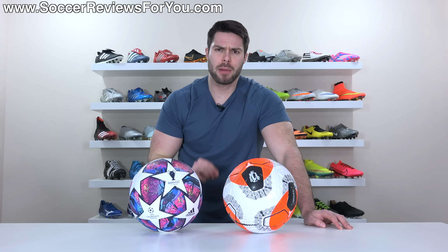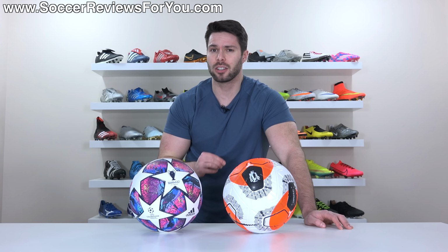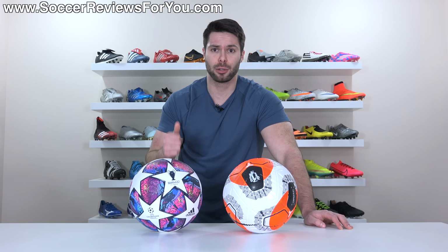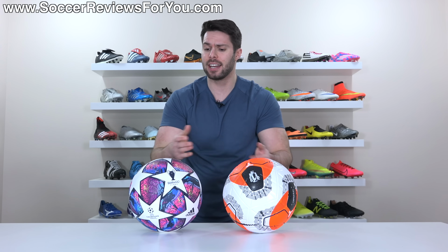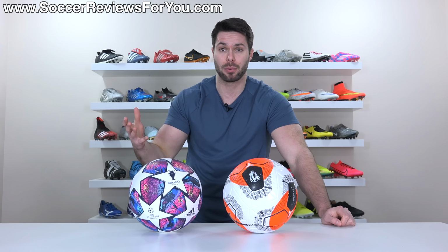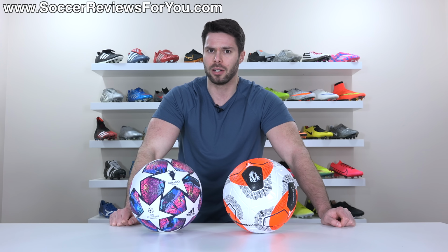Now, of course, all official match balls have to be FIFA approved. However, FIFA does not seem to be very strict on what is and isn't allowed in terms of different designs and technologies, which gives brands like Nike and Adidas a lot of freedom to pretty much do whatever they want, and also how you end up with products like the Adidas Jabulani, which I think goes down in history as one of the weirdest and craziest footballs of all time.